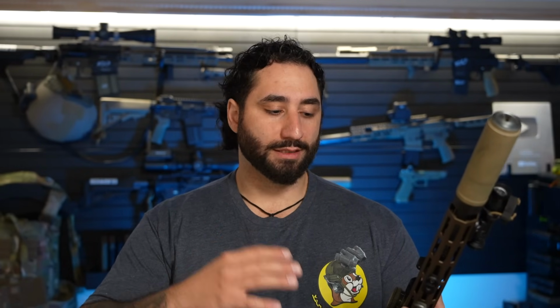In particular, the barrel profile being a Geissele profile, being thicker in the back, tapering down towards the front. It's getting rid of the issues that I have with the Spear LT and the super thick Aero Defense barrel, but also still giving me the benefit of it being cold hammer forged and chrome lined. The cam pin and the BCG itself have some improvements. There are improvements on the upper receiver, and you guys can watch my whole review on this Super Duty or the 12.5 Super Duty. They're pretty much the same exact thing.